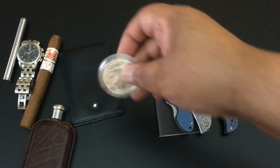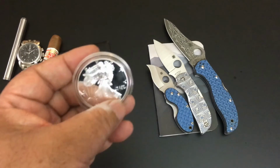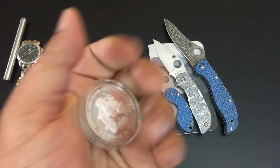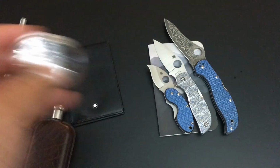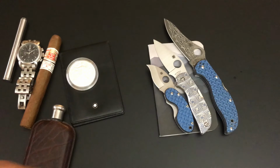In fact, most of my knife collection that you guys see comes from the fact that I started collecting silver. I collect a lot of stuff. Started collecting silver, and silver went up. I don't know if you guys remember. It shot up to like $50, and I sold it all. Gold was up there. Gold was at $1,400, $1,500. I sold all of that too.